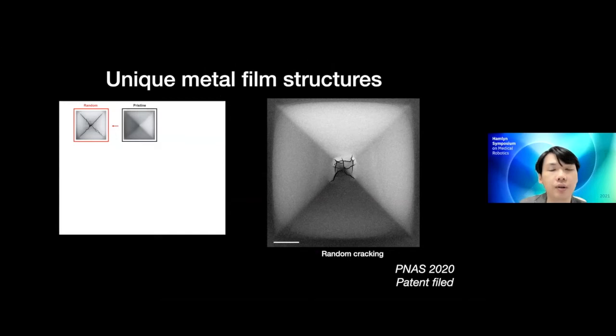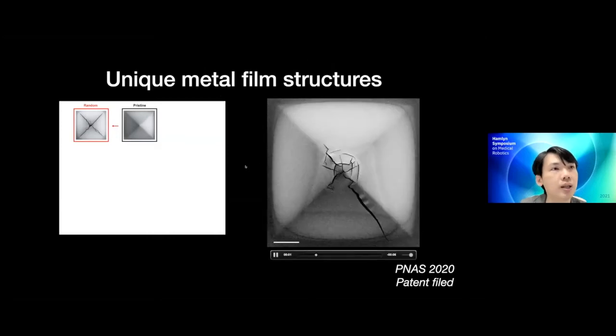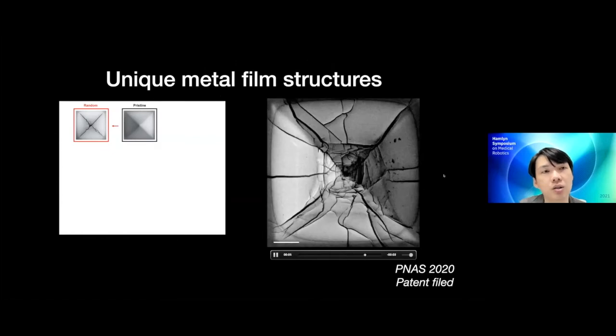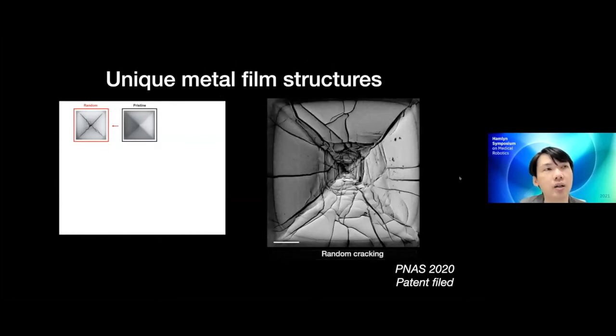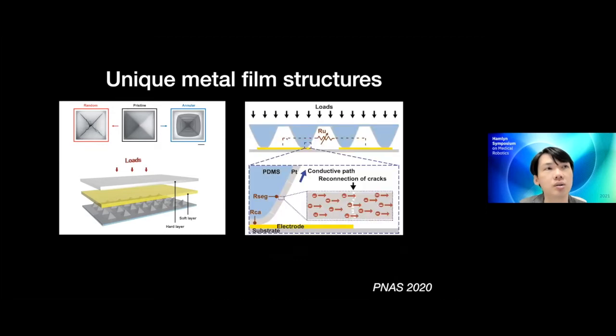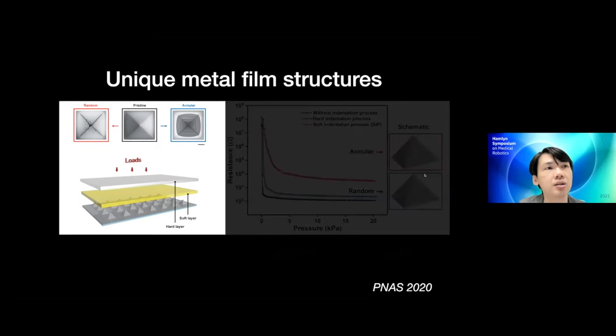But the problem with random cracks when you press on such films is that the performance is not repeatable. Because you can see that these cracks are formed in a random fashion, and this makes your sensor not so reliable, right? And what we found is that if we take a soft layer and we apply the same controlled compression, we actually get very nice annular cracks. And these nice structures actually give it the ability to sense mechanical forces more reliably with less hysteresis, right?